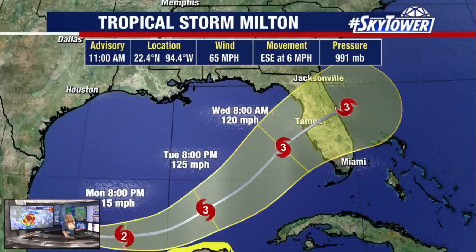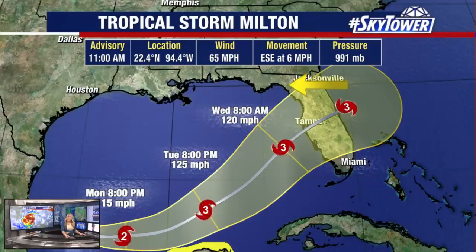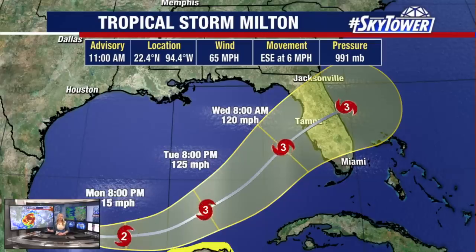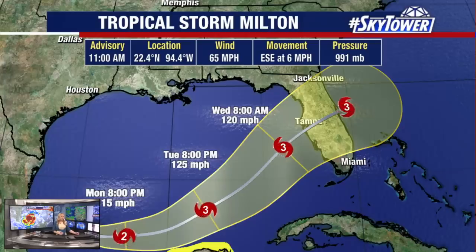I mean, we could be talking about a landfall well south of Tampa Bay, even north of Tampa Bay. Within this cone, we're going to continue to see this condense more as certainty grows on what we're expecting with this general track. But you can see by Wednesday morning, as we've been forecasting a major hurricane, and that's going to be as it's just off the coast of West Florida.